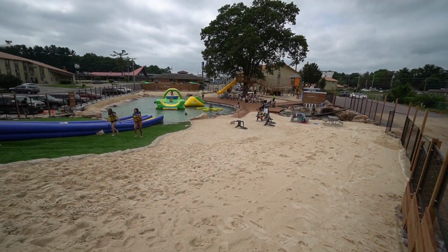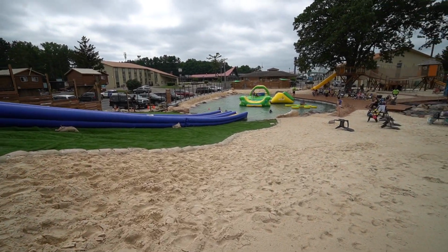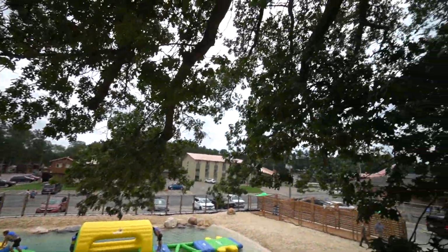So people are going to be able to spend the entire day here. And why wouldn't you want to? I mean, it has everything that you're looking for in a perfect summer day. Incredible bird's eye view of everything tucked underneath this beautiful oak tree.